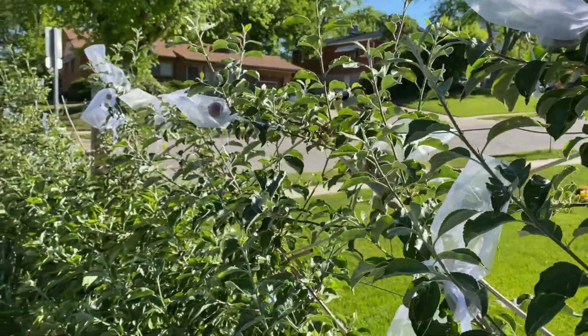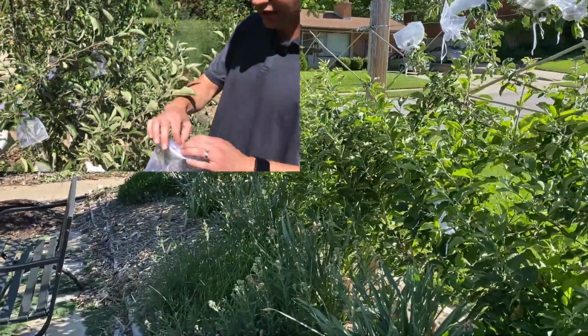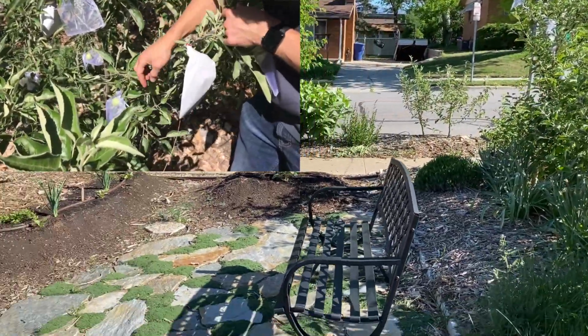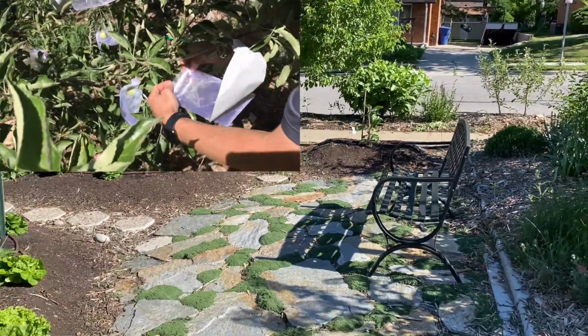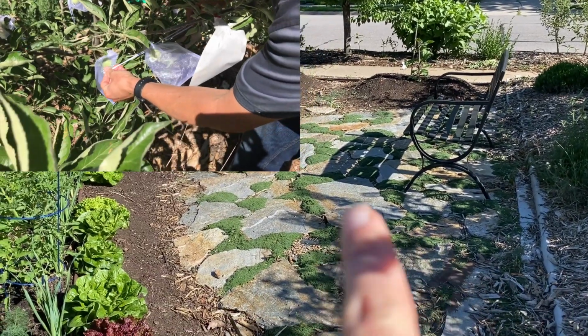And if you're curious about the apple bags, that keeps the codling moth larva, the apple worm, out of the apples, so you can check that out on our website or Facebook. We've got lots of information on that. There's also a YouTube video.